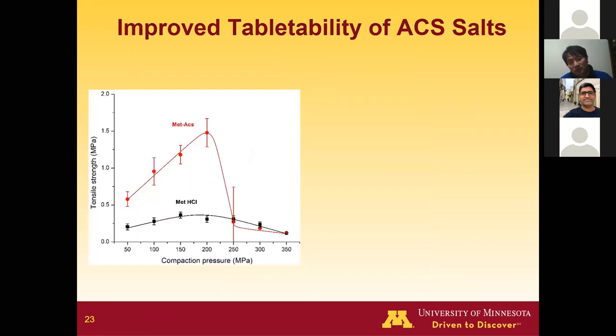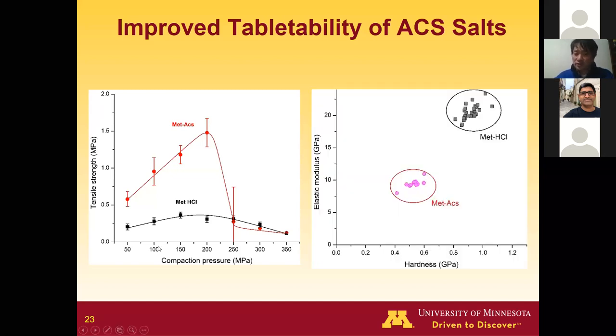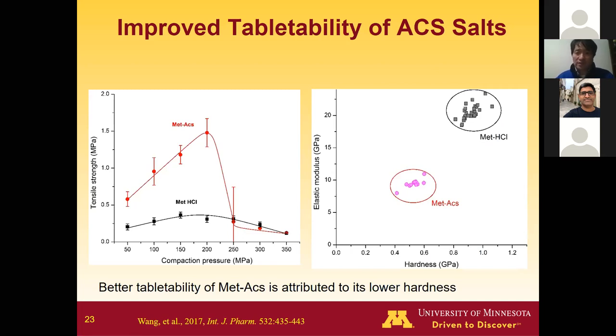But the focus of our talk today is actually the mechanical property. So we look at this tabletability. It turns out this acesulfame salt is also much better than the hydrochloride salt. And this means the challenge to formulation will be much reduced, because the API itself exhibits much improved tabletability, you don't need to worry too much about keeping the tablet intact with adequate strength by using a lot of excipients. The reason for that is this: if you look at the mechanical property of these two crystals, the acesulfame salt exhibits both a lower hardness and lower elastic modulus than the hydrochloride salt. That means that this salt is more plastic than the hydrochloride salt. That's why it exhibits better tabletability.